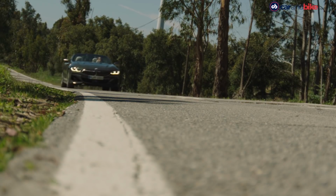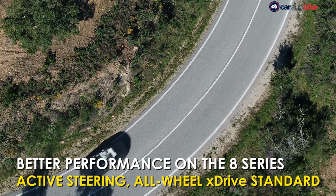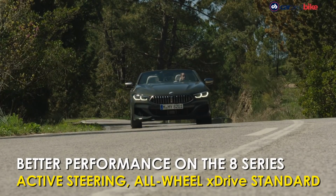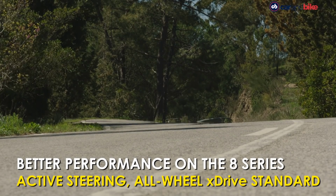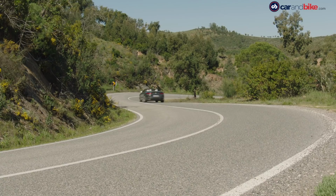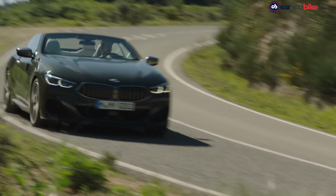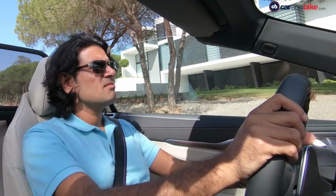So yes, the 8 Series betters the performance that was seen on the previous 6 by miles. The car belies its size and is quick, adept and very happy to be pushed through sharp corners, and yet maintains superb control. The handling on this car is easily right up there with the very best. And the steering is on point.